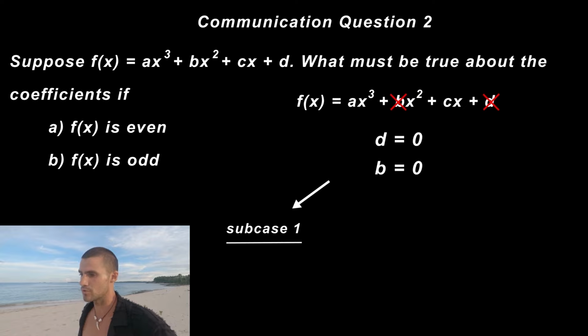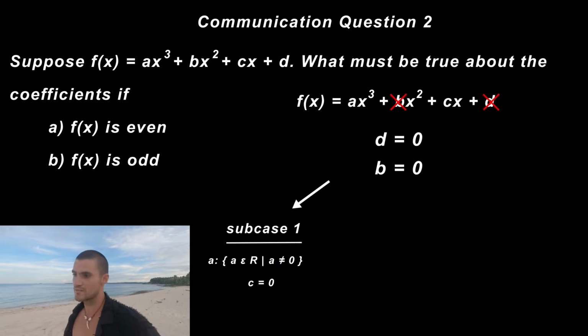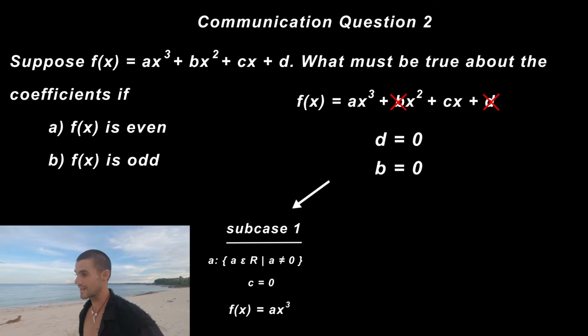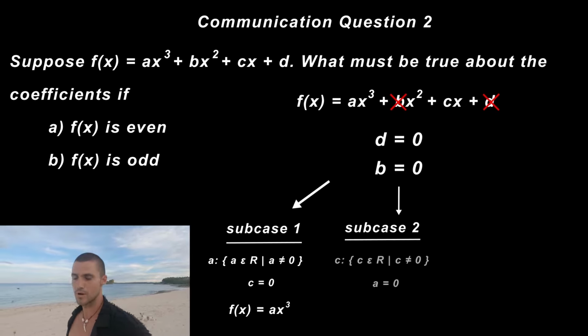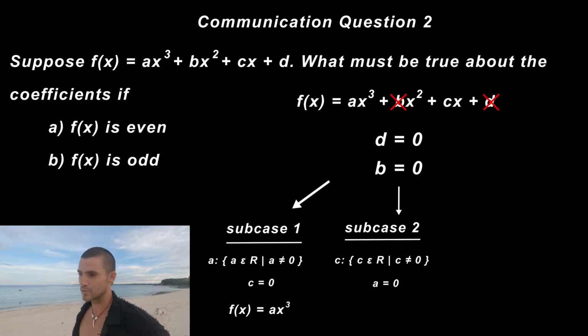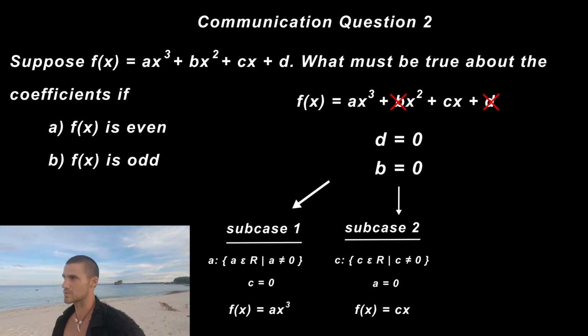So for example, you could have a being 5, so you'd have 5x cubed, and then the c value being zero. So 5x cubed, that is technically an odd function. Or you can have the c value being something other than zero, and the a value being zero, but then it would be a linear function. So you could have y equals 5x if the c value is 5.